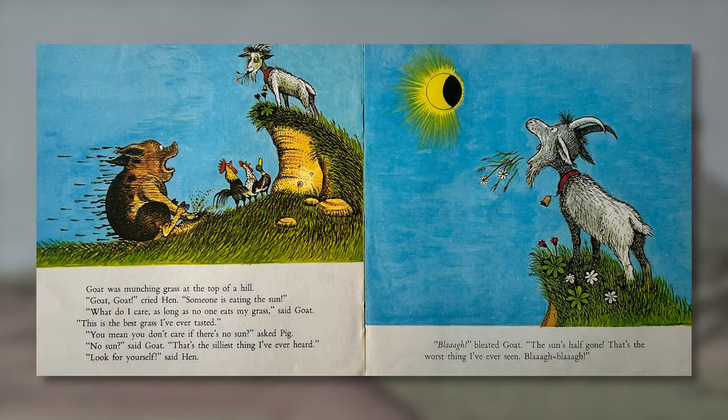Goat was munching grass at the top of a hill. "Goat, Goat," cried Hen. "Someone is eating the sun." "What do I care, as long as no one eats my grass?" said Goat. "This is the best grass I've ever tasted." "You mean you don't care if there's no sun?" asked Pig. "No sun?" said Goat. "That's the silliest thing I've ever heard."